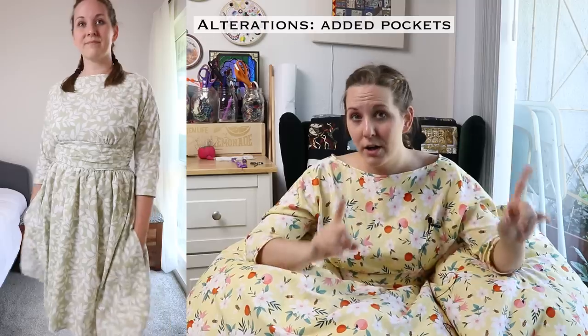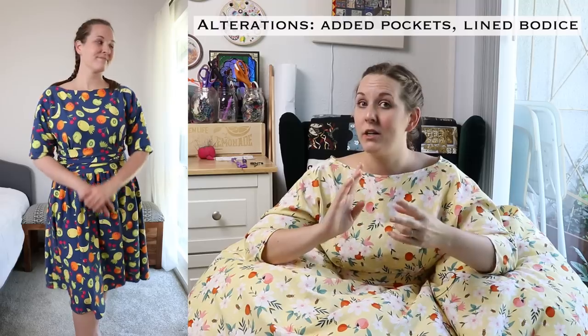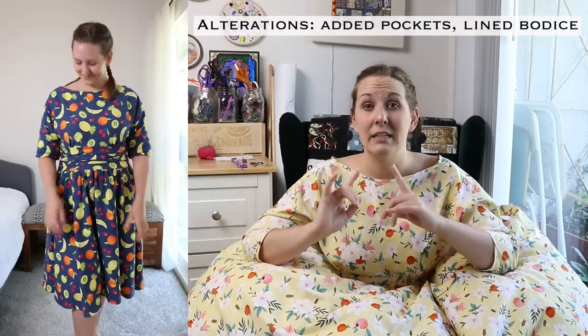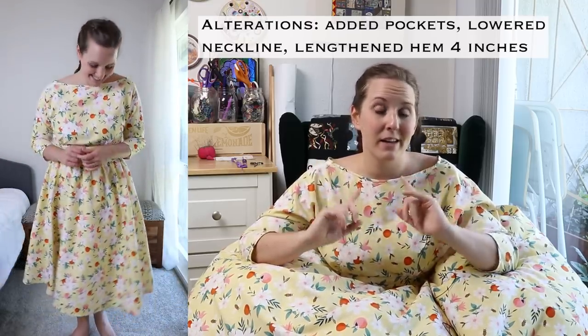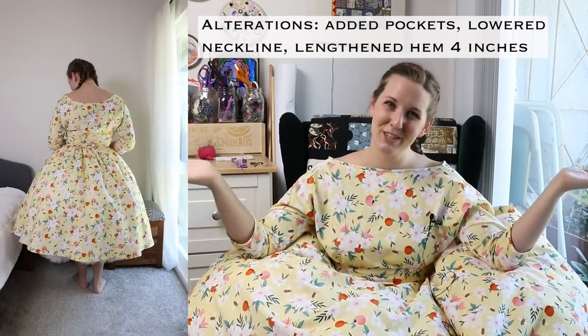First up, I wanted to note what I did differently to the pattern with each one. The first fabric, which I think, you can correct me if I'm wrong, but I believe it would be either a broadcloth or a poplin. We'll call it a poplin. On the poplin dress, the only alteration that I made was adding the pockets. On the knit dress, the alterations were adding the pockets and adding the lining to the bodice. And then on the twill dress, I added pockets, I lowered the neckline in the back, and I added 4 inches to the hem so that it would be long enough to go over the giant petticoat.